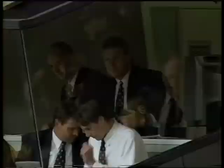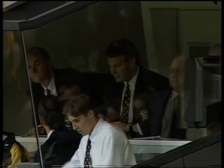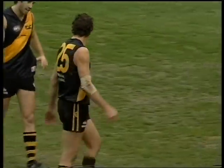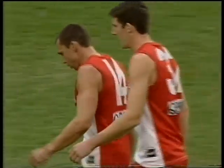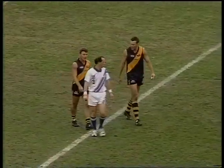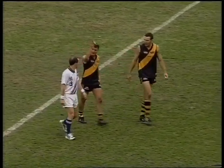Scores are behind. So at half-time, the long break here at Colonial Stadium. 7 points is the margin in favour of Sydney. The Swans 7-7-49, Richmond 6-6-42. For Sydney, Michael O'Loughlin has kicked 2 goals, and for Richmond, Matthew Rogers has kicked 3.